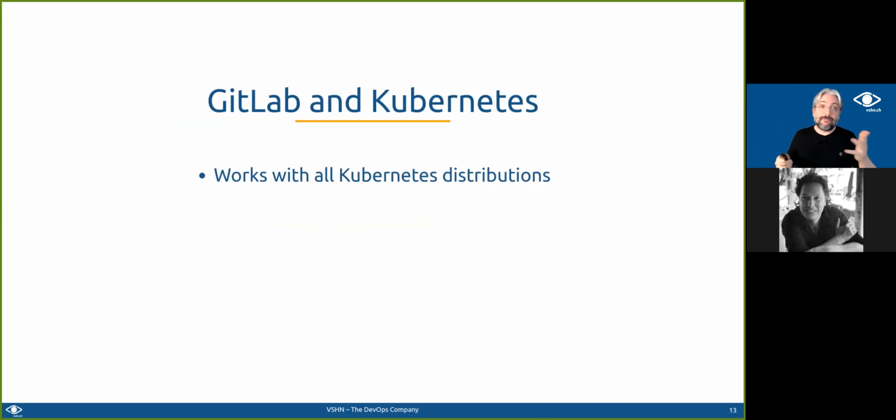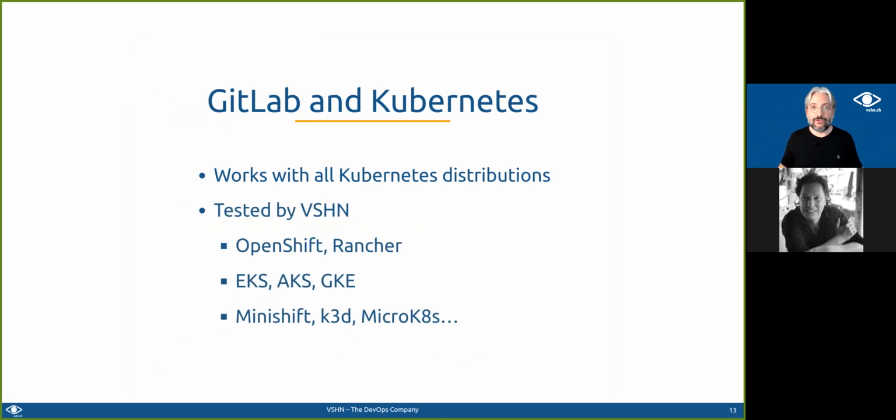Speaking about Kubernetes, I've already mentioned a little bit. The important thing to know is that GitLab and Kubernetes are completely compatible with all Kubernetes distributions. Here at Vision, we are actually using in production GitLab and OpenShift, GitLab and Rancher, GitLab and managed Kubernetes in EKS, AKS, Google Cloud, doesn't matter. It all works thanks to the standardization of the Kubernetes platform, which makes it so powerful. And it also works, and this is very interesting, with any kind of Kubernetes flavor, including the ones that run on your laptop, the ones that are used for IoT scenarios, like, for example, Minishift or K3D or MicroK8s. There's quite a few of them available as well.